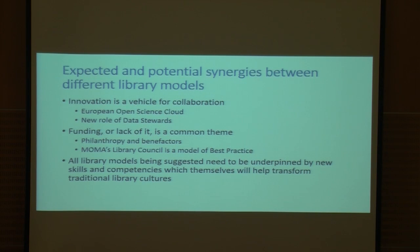And the example I give here is, again, a European one, the European Open Science Cloud. This is a multi-billion euro development being funded by the Commission. I'm on the steering group for the European Open Science Cloud. We're looking for 8 billion euros of public funding, 2 billion from the Commission and 6 billion from the member states, to create an internet of open, accessible resources that people can access free of charge anywhere in Europe, indeed anywhere in the world, since it's an open science cloud.